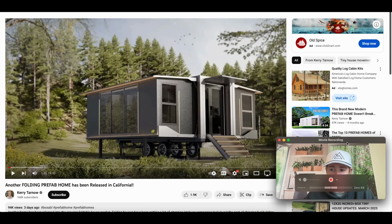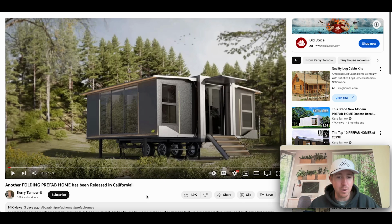I enjoy watching a lot of his videos, and he really focuses on your prefab homes like this one right here. The thumbnail said it folds out in like 15 minutes.